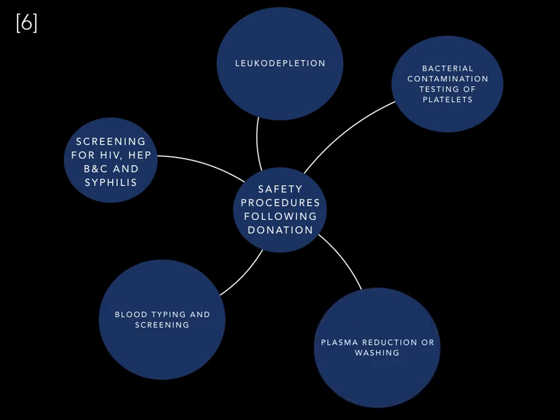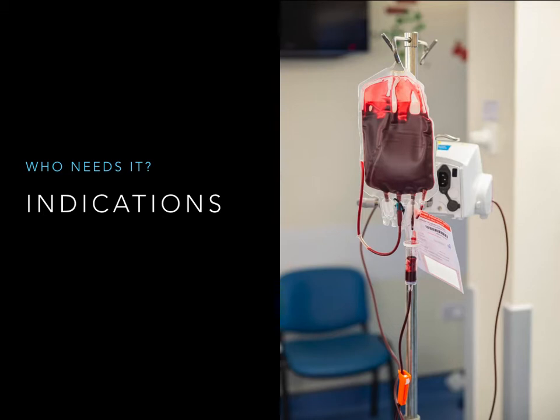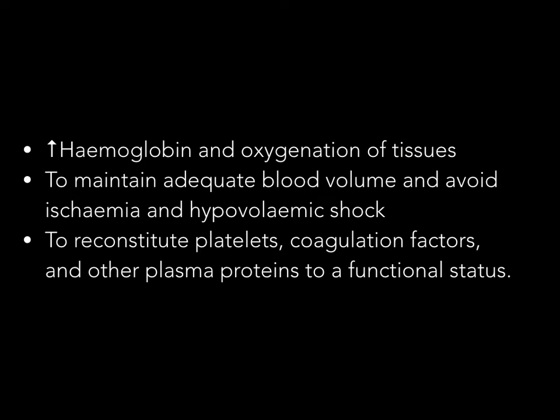Plasma reduction or washing reduces the risk of allergic transfusion reactions and the effects of incompatible ABO antibodies. And gamma radiation reduces the risk of transfusion-associated graft versus host disease. So who needs it? What are the indications for a blood transfusion? Broadly speaking, blood transfusions are given to increase hemoglobin and oxygenation of tissues, to maintain adequate blood volume and avoid ischemia and hypovolemic shock, and to reconstitute platelets, coagulation factors, and other plasma proteins to a functional status.